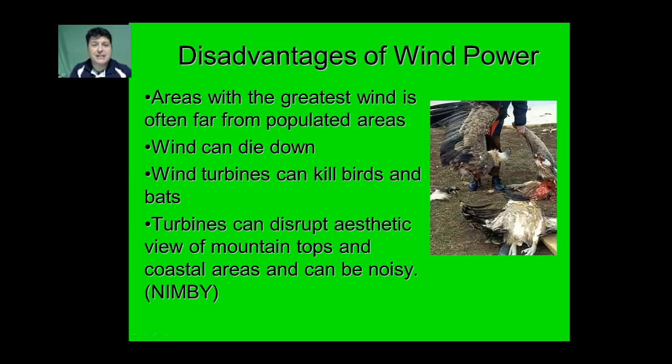Now, wind power isn't without its downsides. Some areas with the greatest wind are often far away from populated areas, which makes it difficult to transmit that electricity long distance. Wind can sometimes die down. Wind turbines have also been found to potentially kill birds and bats.